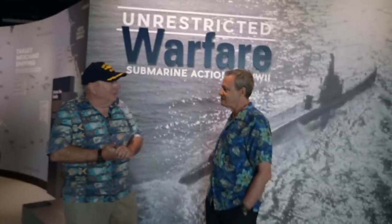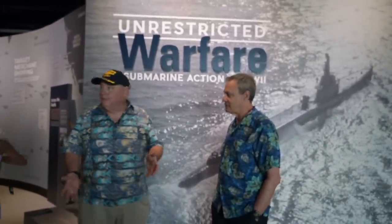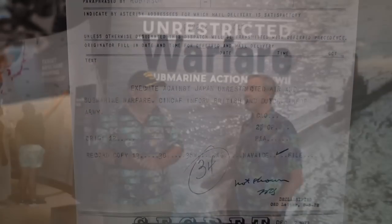So the first gallery in the new museum is a World War II gallery. We start on December 7th, 1941, when the Chief of Naval Operations issued his order to execute unrestricted air and submarine warfare against Japan. And we found ourselves in a war that we weren't trained to fight. And in fact, we've talked on our podcast about the fact that it's not clear FDR was involved in the decision to send that message.